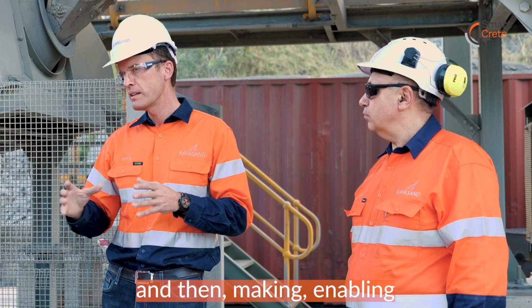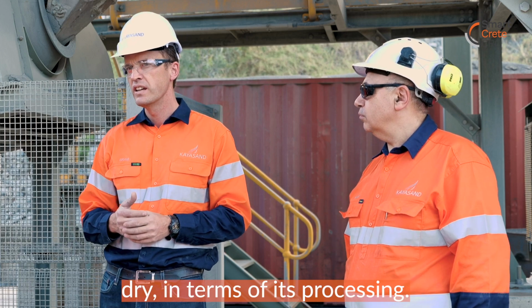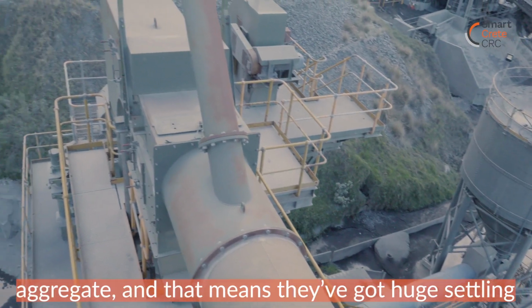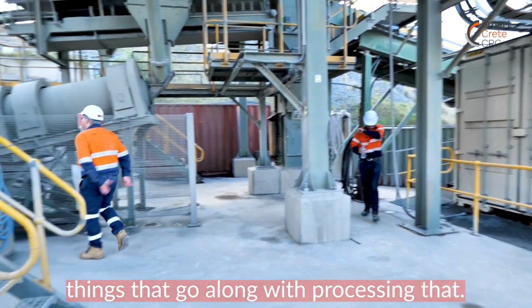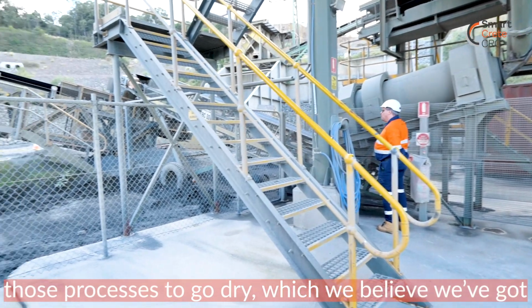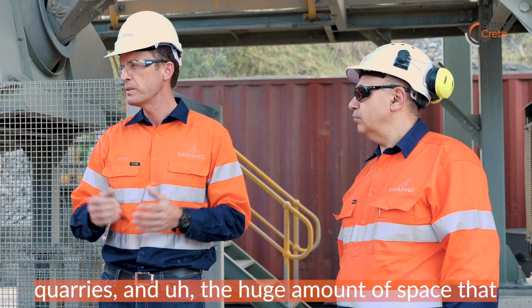And then enabling the quarry to go completely dry in terms of its processing. You go into a lot of quarries where they're using a lot of water for washing aggregate, and that means you've got huge settling ponds and the various things that go along with processing that. If we can enable those processes to go dry, which we believe we've got the technology to do, then you could actually eliminate that huge cost for quarries and the huge amount of space that they take up.